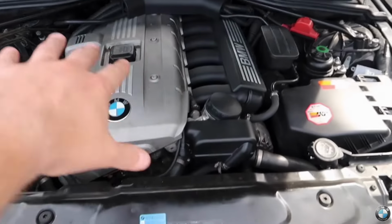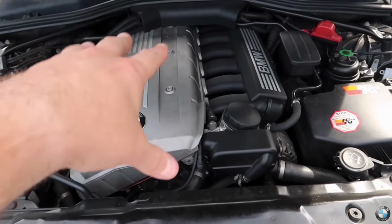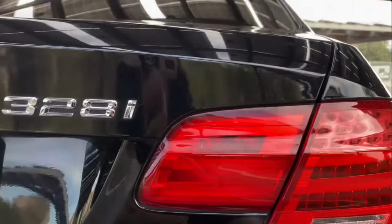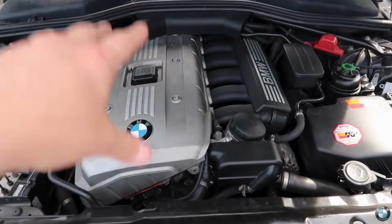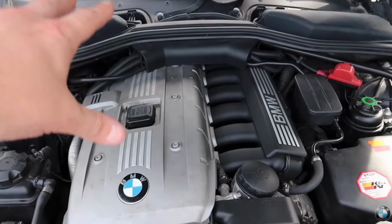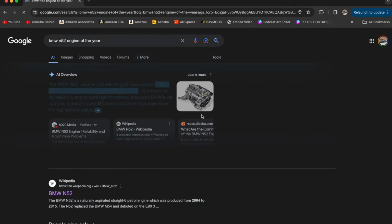So now the number three thing that makes the E9X the best, I would say, is the engine and drivetrain. Starting off in popularity, you have the BMW 328i, and that's going to come with the naturally aspirated 3.0 inline six engine, and that's good for about 230 horsepower. And now the N52 has gotten engine of the year multiple times, and for good reason.